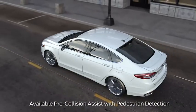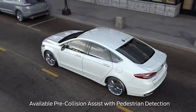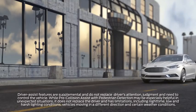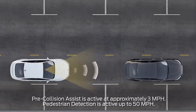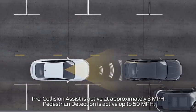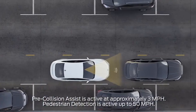Your Ford vehicle may have a feature designed to alert you if it senses a potential collision in front of you with a vehicle or pedestrian, and help to potentially reduce the severity or possibly prevent some frontal collisions. Let me explain. Pre-collision assist may help drivers avoid rear-end collisions with other vehicles, while pedestrian detection can help the driver avoid pedestrians crossing in front of them.